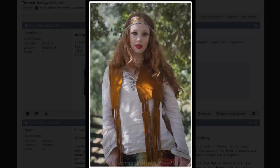What we have here is a nice little shot of this model, and here are the things that are working for you. You have a great looking model. What she's wearing is awesome, and everything else is good. But what we don't have working for us right now is this sunlight that's kind of landing on the side of her face.